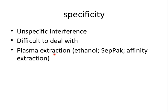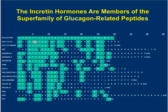So, specificity, unspecific interference, which is very important. And how do you do it? Then you have to resort to something like plasma extraction. This can be done in various ways: ethanol, ZPAC, affinity extraction. The affinity extraction is something that has been studied over the years, and it entails a number of problems, because the recovery after affinity extraction is very essential, and particularly if you're looking at molecular patterns, they may change. So, specificity. So again, let me point out that these molecules are members of this large superfamily, and you really have to take into consideration whether your antibodies will cross-react with any of these. This is almost never studied.